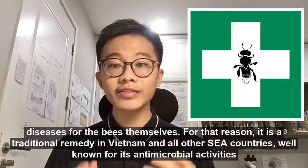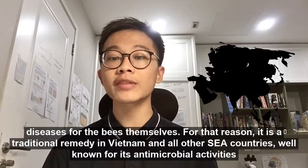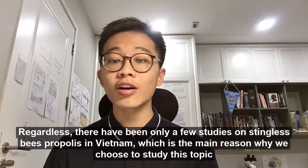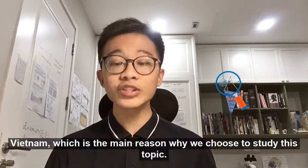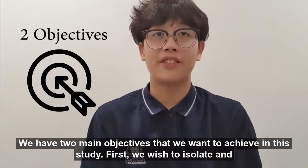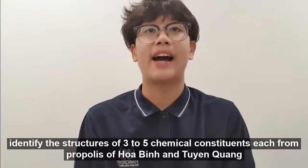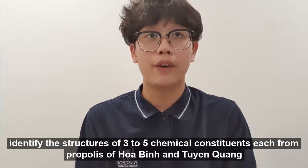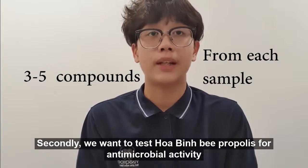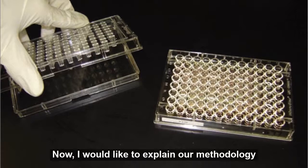For that reason, it is a traditional remedy in Vietnam and other countries here in Southeast Asia, well known for its antimicrobial properties. Regardless, there have been only a few studies on stingless bee propolis in Vietnam, which is the main reason why we chose to study this topic. We have 2 main objectives. First, we wish to isolate and identify the structures of 3 to 5 chemical constituents each from propolis of Hòa Bình and Tuyên Quang. Secondly, we want to test Hòa Bình bee propolis for antimicrobial activity.